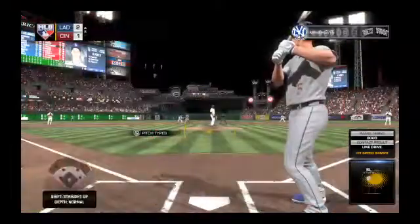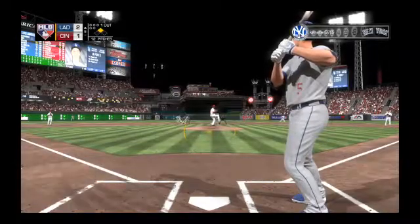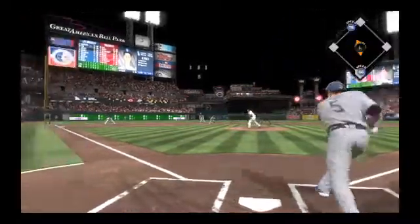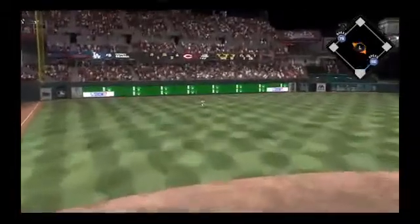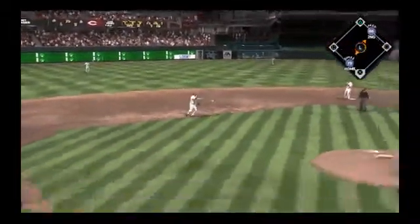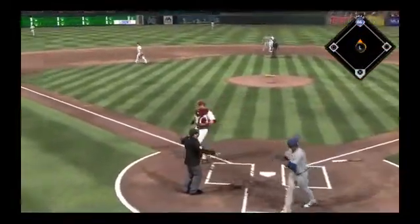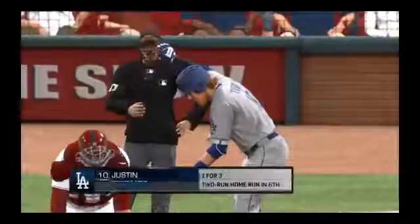Here's Corey Seager. He's hitless in 3 at-bats to this point. Seager, from the stretch. Hard ground ball to third. And that'll get past his outstretched glove. It's a base hit. But it is not in time as they take the lead here in the late going.